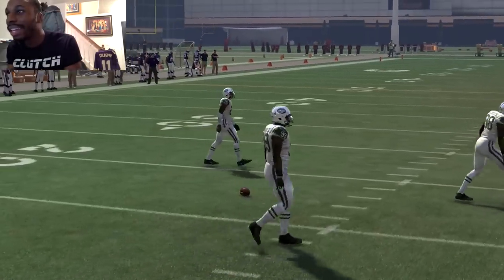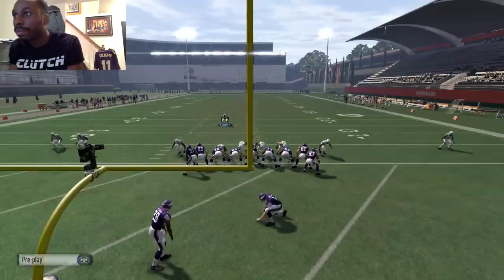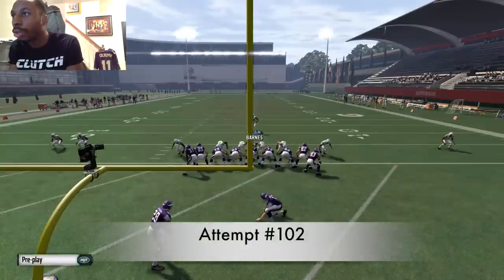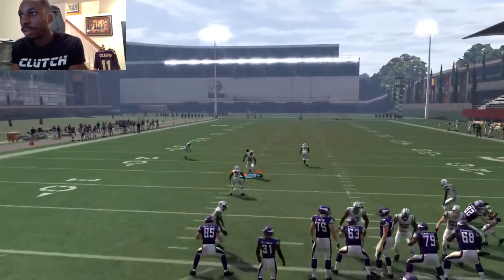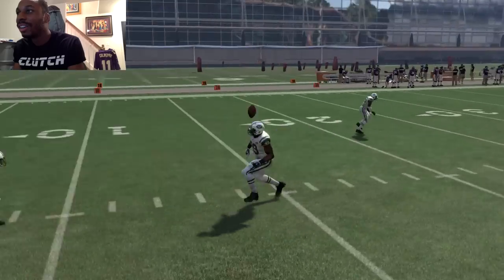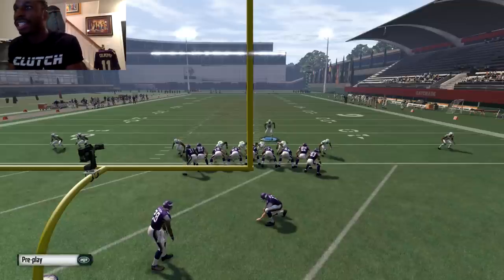Wait, that landed at the 15. Where's the 15-yard line? Right there. Alright. There we go. I was right there. All right, let's go back to the 20 and run towards it. Here we go. Here comes a touchdown. I can feel it. Oh my gosh. How far off am I? What is going on? Where's it landing? It landed at the 18. Where's the 18-yard line? There we go.